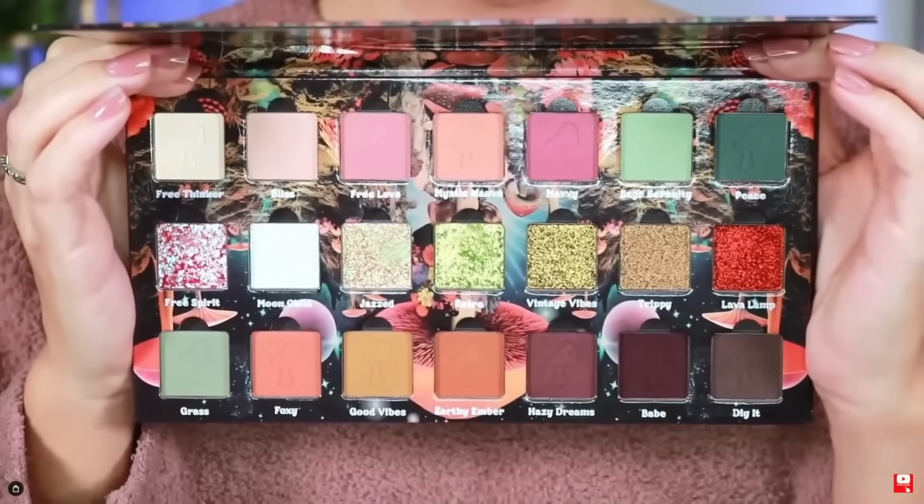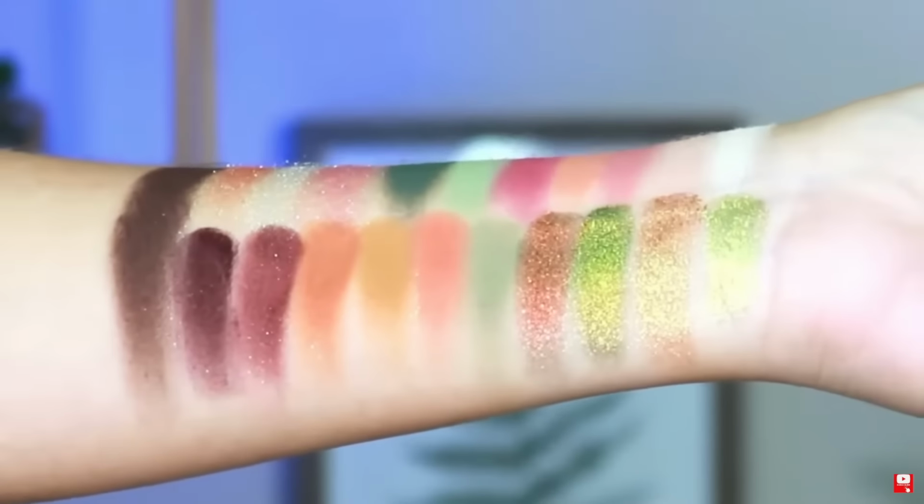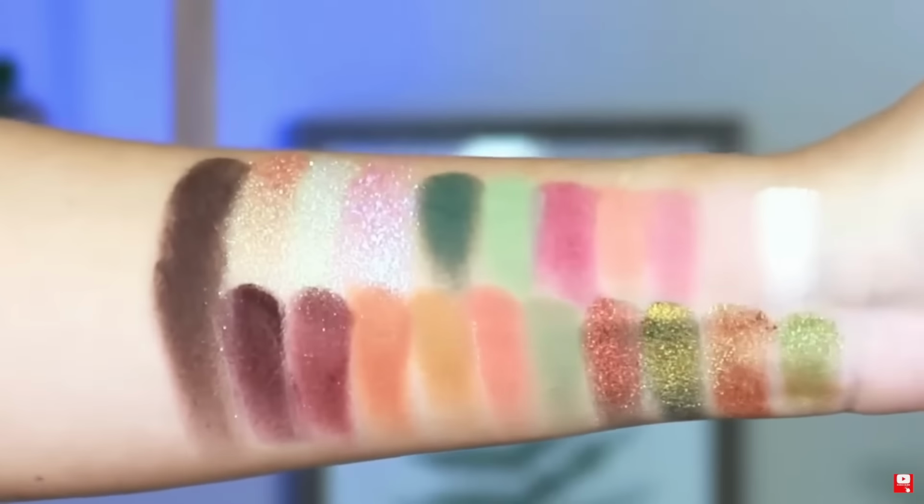So here's going to be the Groovy Garden palette. I really want to get the Harvest Moon one. I've not had a chance to pick that up. That is another beautiful fall palette that I need to get my hands on. I believe that's currently restocked now, so I'll have to go check. But for me, this is another cool tone fall vibes. You're going to have those mossy greens, muted yellows and oranges and browns, muted plum purples and greens, and you're gonna have this beautiful array of duochrome and multi-chromes right here.